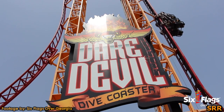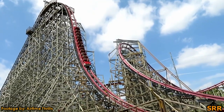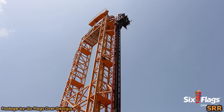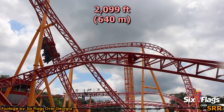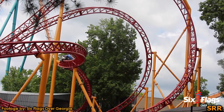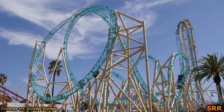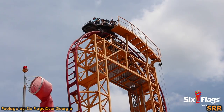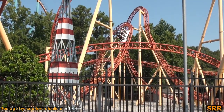Daredevil Dive opened in 2011, the same year when Six Flags opened one of their best coasters and also one of their worst. This ride only sits at 95 feet tall and has just under 2,100 feet of length. So we're going to go into this with a pretty short ride. If you remembered when I reviewed Hang Time, well, this is the exact predecessor to that ride, hanging over and everything. So Daredevil Dive, show me what you've got.